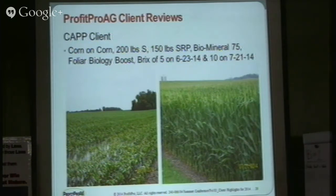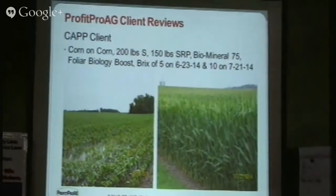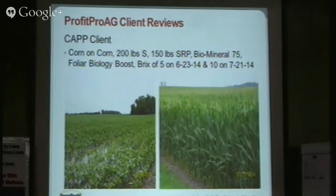We have 618, which was a Wednesday. The weekend before, there were 4 days where we got about 7 inches total rain in 4 different rains. In the corner there's an intake, and this is where the water's setting. This was just before, that night we got 5 inches of rain.